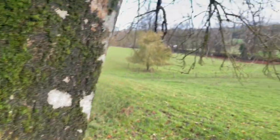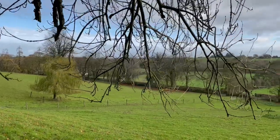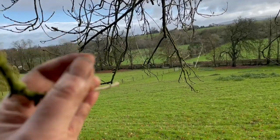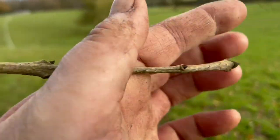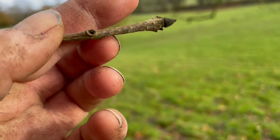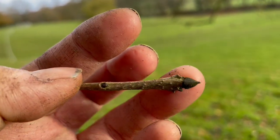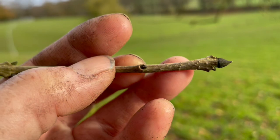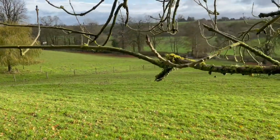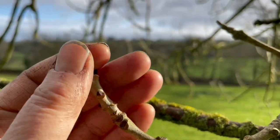The difference also between an oak and an ash is in their buds. Okay, so this is an ash tree bud. The bud is like a black flame on the end, and they're very big. You can see here's more ash buds. Very big at the end.